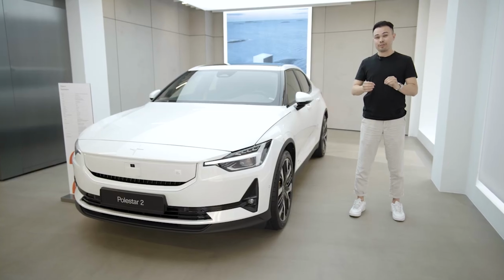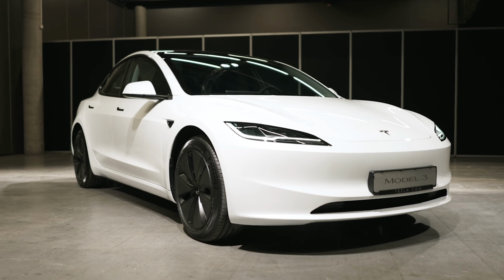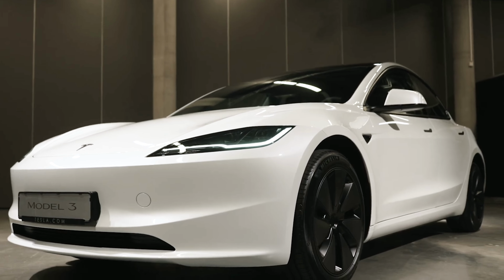Hey guys, Chris here. Now with a brand new facelifted Polestar 2 on the market and a new facelifted revised Tesla Model 3 just revealed, why don't we do a comparison between these two cars to see how they stack up and which is the best electric car for you.